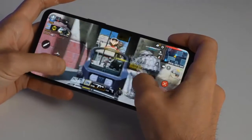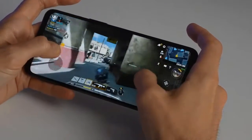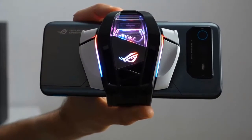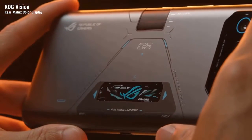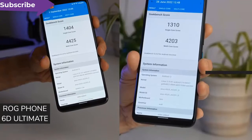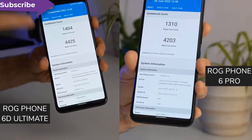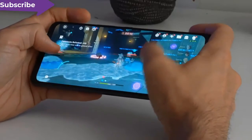One of the differences between the standard 6D and the Ultimate variant is the memory available. The Ultimate goes up to 16GB RAM, 512GB storage, while the standard edition goes up to 16GB RAM, 256GB storage. The two handsets share the 6.78-inch OLED panel with 10-bit color depth, 165Hz refresh rate and HDR10 Plus capabilities. It's also the same as the original ROG Phone 6 lineup.